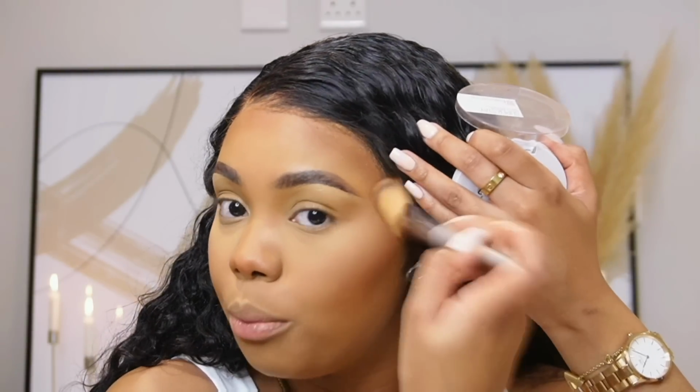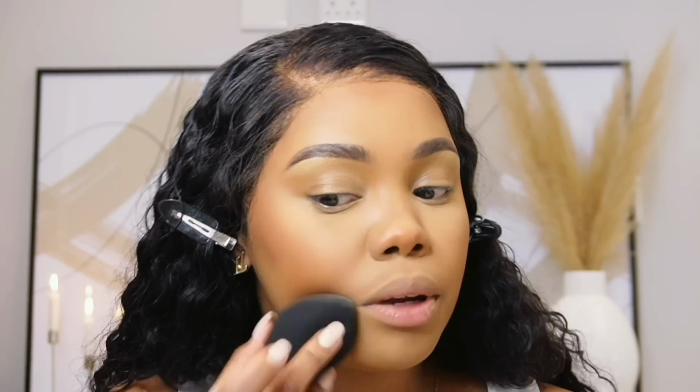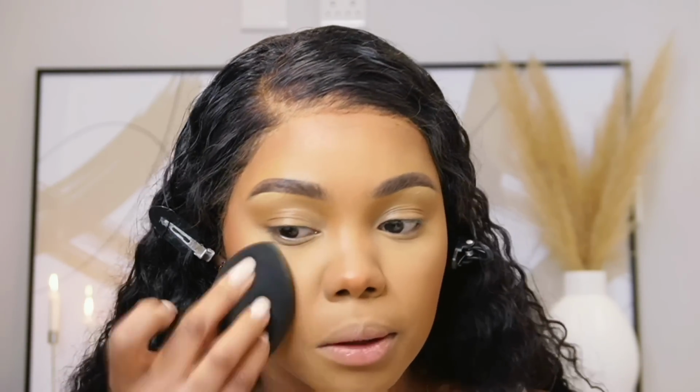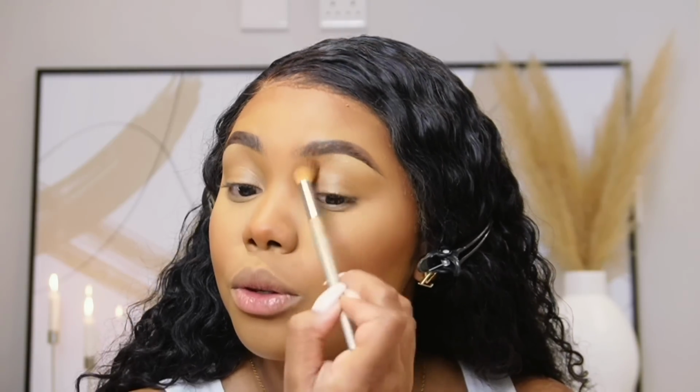You guys see the warmth of that shade. Take my beauty blender and I kind of just clean that up in case my brush went to places that it was not invited to. Then I'm gonna go in with my nose contour and then I bring it up to the brow.